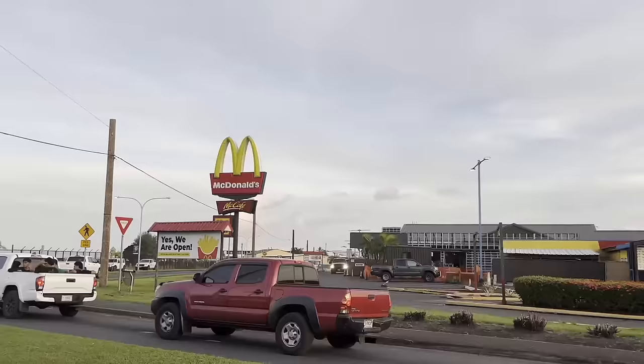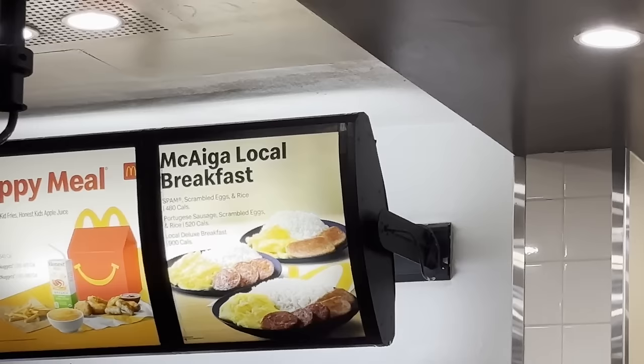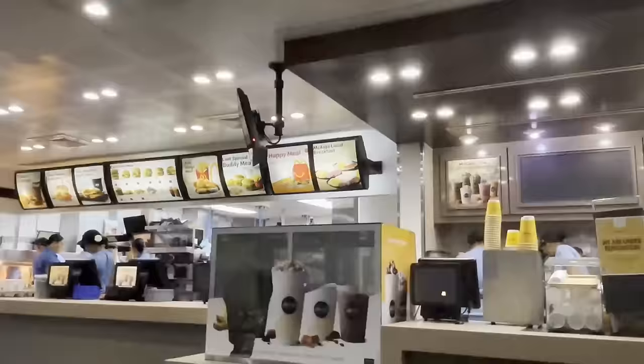Guys, we made it to the Golden Arches of American Samoa. Let's go see if they have anything special on their menu. You guys, they have a breakfast thing with spam, scrambled eggs, and rice. I'm gonna come back tomorrow morning and get it because I wanna try it with the spam. I ended up just getting a cheeseburger and a fry and a nice coffee and water because they didn't really have anything special except for the breakfast menu item. So I'm gonna come back for that later.